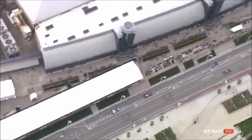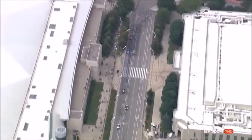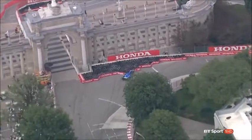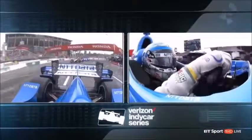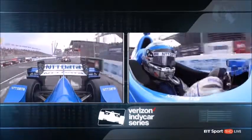Kanaan leaves the pits. He's going to go try to make the best outlap he can. He goes for big entry speed on a cold tire. He's locked up way early. And he was locked up for 100 yards, Townsend, before he even got down to the corner. Well, it's so bumpy there, and cold tires, and he will absolutely be kicking himself.